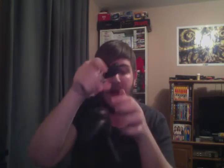Another PS2 controller. Just a standard black DualShock 2. I think if anything, if this one here doesn't work, it might be because the cable seems kind of twisted near here, and I know that if it twisted enough times, like constantly twisting around, it would stop working on occasion.